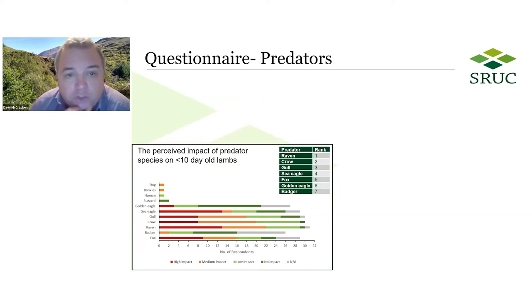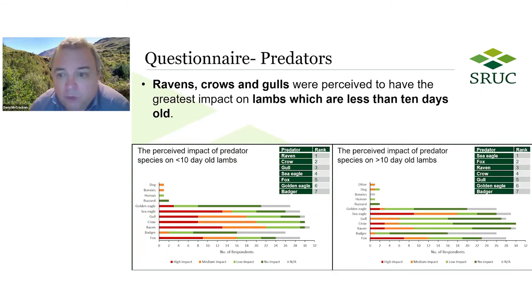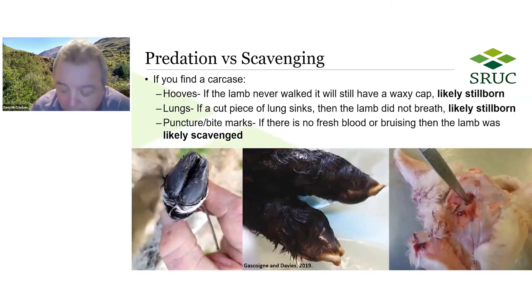In Fiona's questionnaire, she basically asked for perceptions, attitudes and knowledge of what might be predators that were of major concern. For lambs that were less than 10 days old, it was particularly ravens, crows and gulls that were perceived to have the greatest impact. And then when looking at lambs that were more than 10 days old, sea eagles, foxes and ravens were perceived to have the greatest impact on that age group. So those were an indication of the range of perceptions out there within the relatively small sample size that she was looking at.